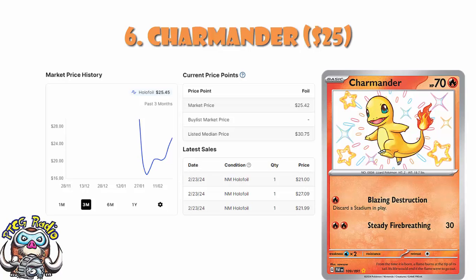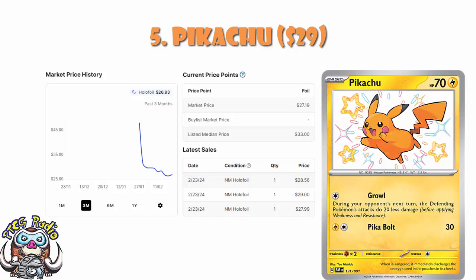Now, in at number 5, we've got ourselves Pikachu. But Pikachu's going down. Like, it starts off as an almost $50 card. It's now probably around about a $29 card. It actually fell down to about $26 and is recovering a little bit since. But that is a very, very sharp drop for Pikachu.